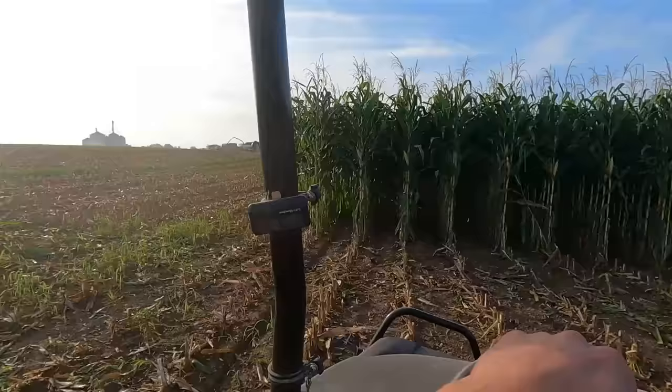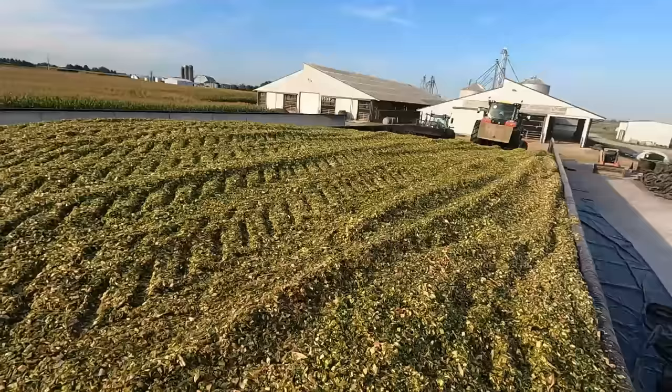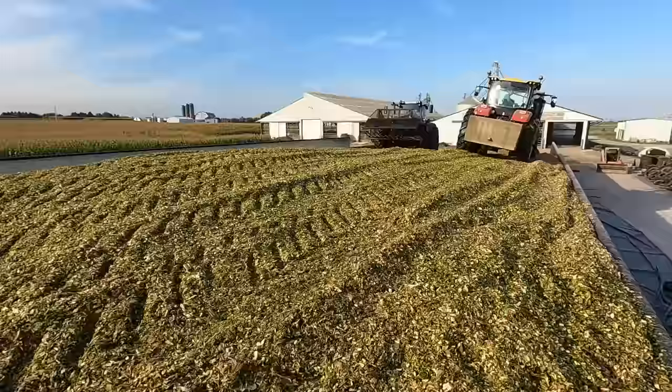So corn silage is the main ingredient in our cow feed mix. A pretty good complete feed. You got the forage there, a lot of energy from the grain in there as well. Say the bunk's about 3/4 full now. I'm gonna switch off and take over for Andrew, let him go get breakfast.